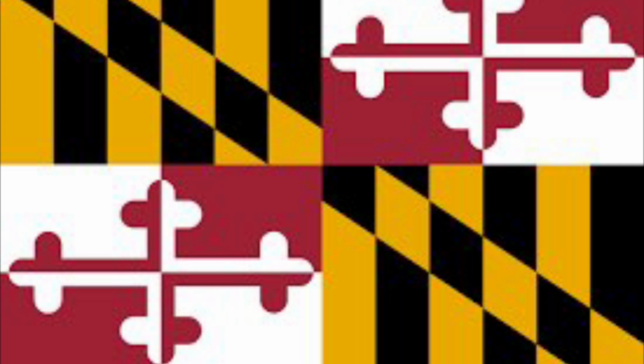I thoroughly appreciate Maryland's flag. It has a lot of history in the colonial era, the Civil War era, and the current era, and I think it might just be the best flag in the whole country. I'm going to rank this flag all the way at the top and give this one S tier.